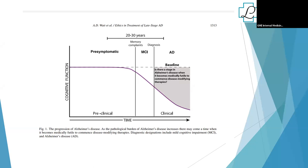This is mainly for Alzheimer's disease. So the question is, at the time that the patient is in advanced Alzheimer's disease, based on the futility and potentially inappropriate treatment, how much are we allowed ethically to use the different treatments that we have?